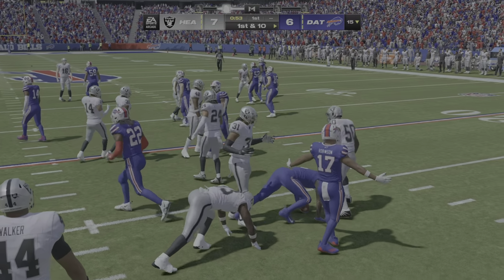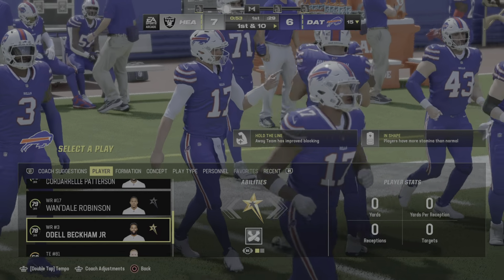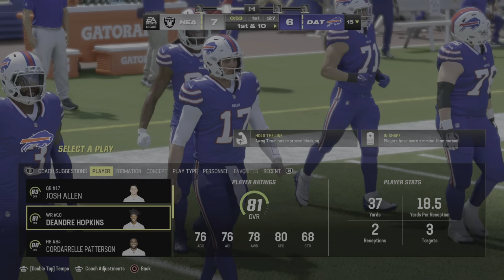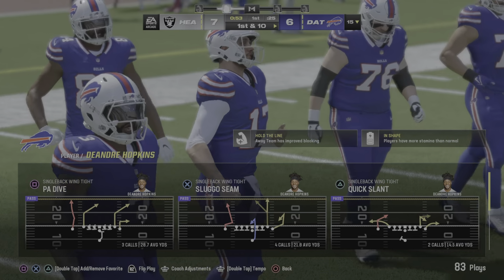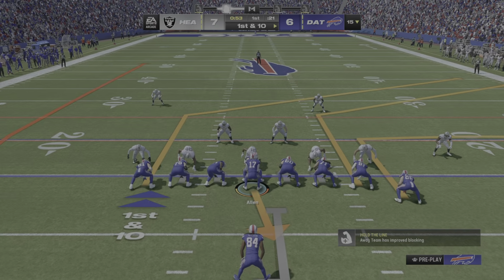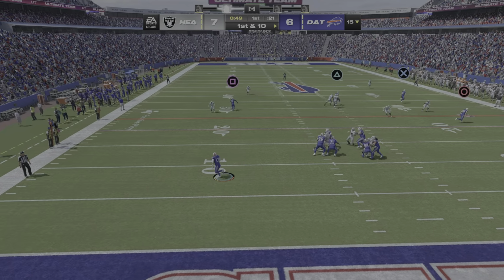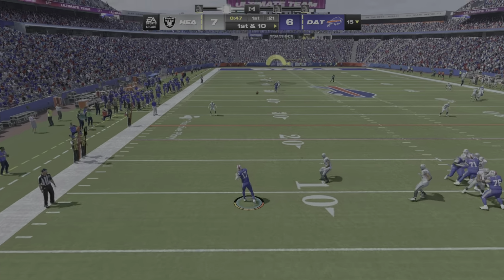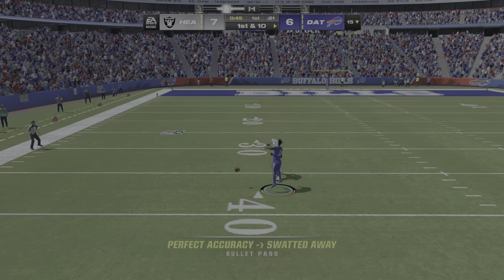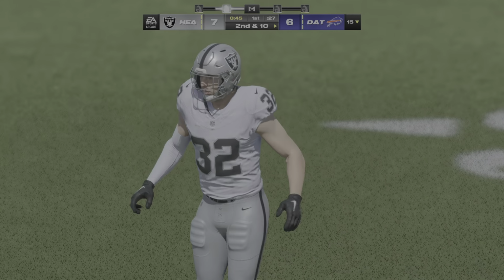And they'll be backed up to start this drive as he's taken down right around the 15. So here come the Bills out for their second drive. 1st and 10 and kind of tipping their hand at running the ball. 3 tight ends are out there. On the move to his left. Oh, he's going to air it out right away. And he bats it away, and it falls down incomplete.